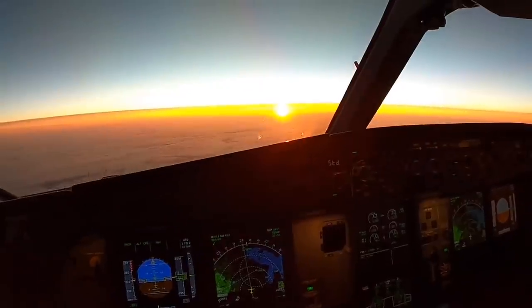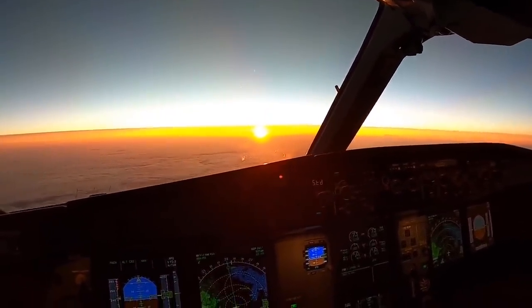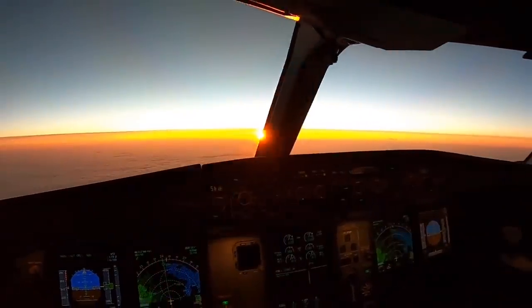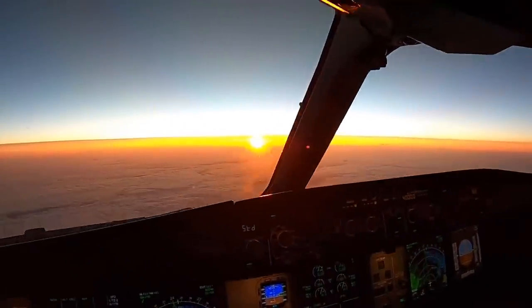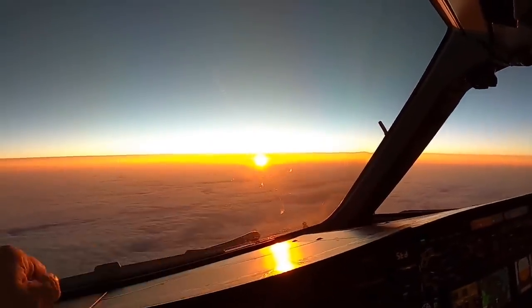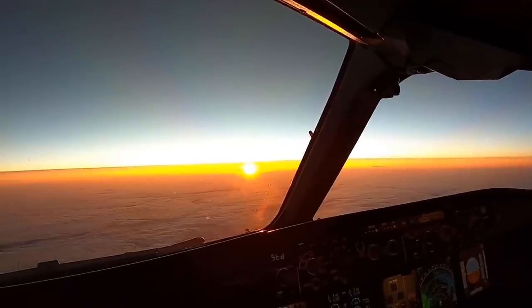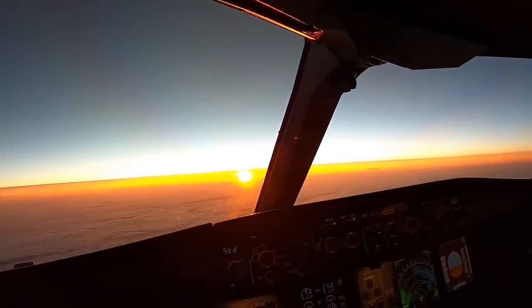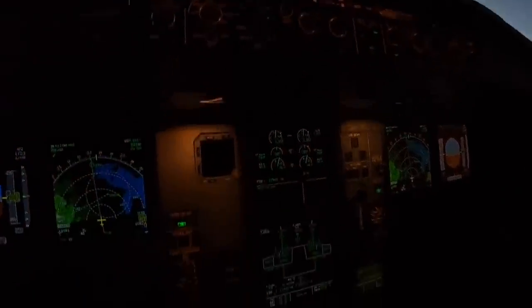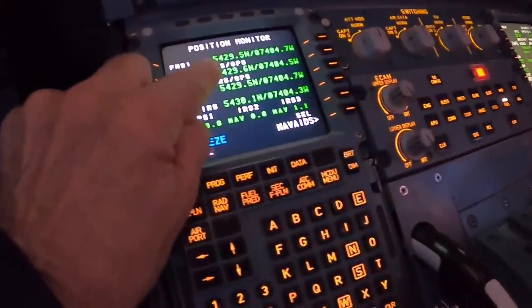There's been two sunsets today. First, when we were flying a little bit north, we had a sunset. Now the sun is coming up again in the west, because we are flying faster than the earth rotation at this latitude, and latitude is north 54.